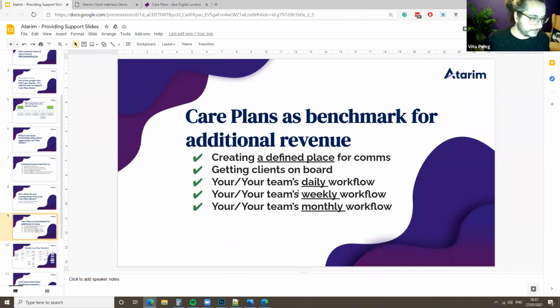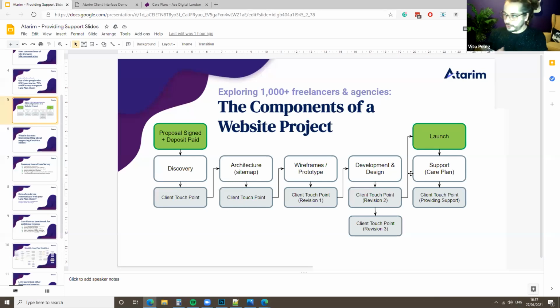Where am I? Here. Creating a defined place. So now we saw how we're taking the client on, and now let's see how we're creating that defined place. Provided that we're going through a flow here, you should be using Atarim throughout the entire project workflow, because that's going to save between 50 to 80% of your project delivery. Now, by the time they get to there, they're already familiar with the tool. But even for the ones that are not, you're going to find the swipe file to send over to them to really introduce them to the tool once they are on there.